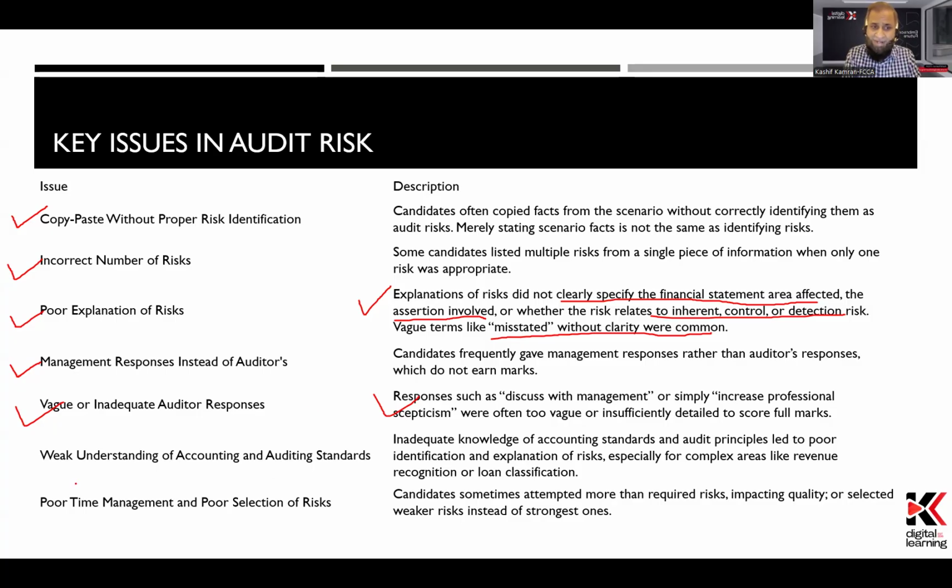Weak understanding of the accounting standards. You know that the audit risk in the scenario is moving around accounting standards you have done in the financial reporting paper. So, if you're good at financial reporting, you're good at accounting standards, you will easily pick out something going wrong as per the accounting standards. You can easily pick out that management has capitalized the entire refurbishment cost when the refurbishment cost has to be split between a capital expenditure and a revenue expenditure. So you can pick up the accounting issues very well if you're well versed with financial reporting.